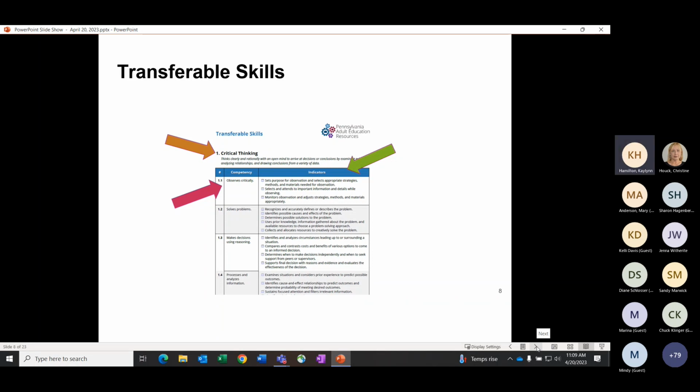You'll also see that the competencies are listed with the example for critical thinking. We'll see that includes observes critically, solves problems, makes decisions using reasoning, processes and analyzes information. And again, some of those are very familiar from the foundation skills framework, and they may have been their own skills in that previous version of our workforce preparation skills.